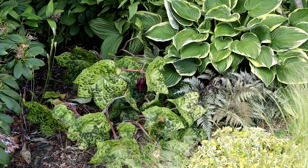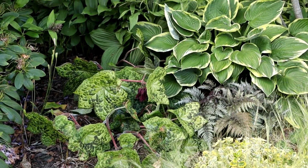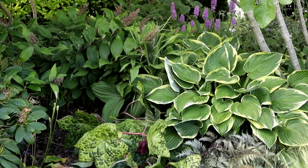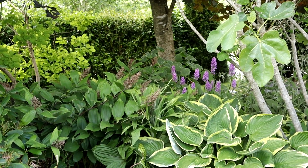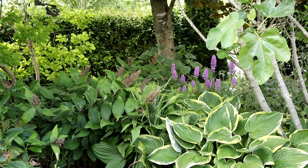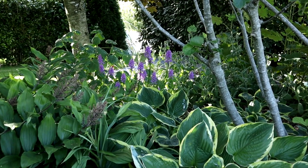And let's not forget this shady section of the long border, which is doing really well, although it could do with a drop of water now at this stage. And do you see at the back there, those purple hardy orchids, the Dactylorhiza? These are the ones I was lamenting I'd planted at the back and we were never going to see them.